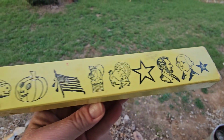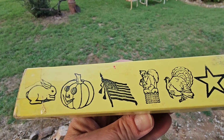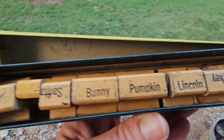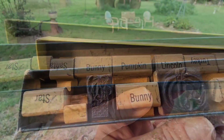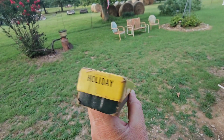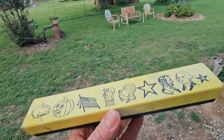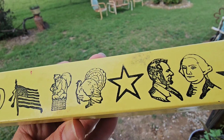And then I really liked these rubber stamps. I couldn't leave them there. Look at how cute. Just the box alone. But this is what the handles look like. I just flipped Santa and the jack-o'-lantern. And then the end of the box says holiday. So I liked those. They weren't too expensive. I don't remember what I gave, but I don't think it was very expensive.